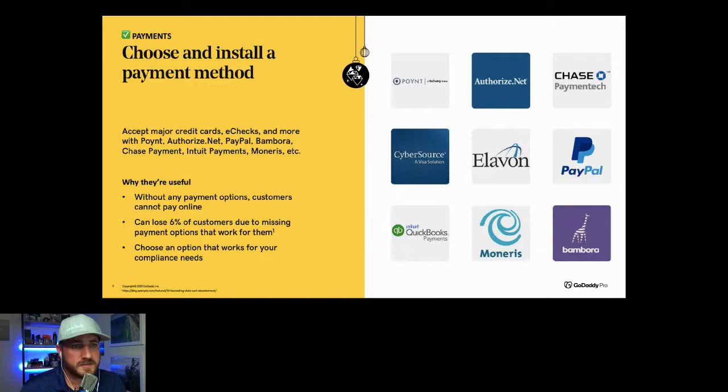Yeah, you can lose 6% of customers due to missing payment options that work for them. It's the "that work for them" that's really the key there. Just having a payment option is not necessarily good enough. Some people prefer to pay online with a credit card, and some people prefer to pay online with something like PayPal, where they're not entering in their credit card details. PayPal is also one of those that works very well internationally across different countries. So offering something like that might be the way to go too.